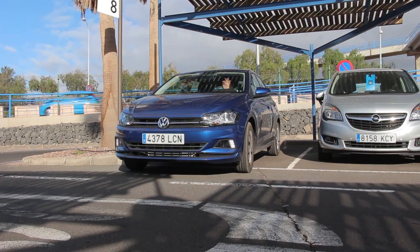We are now at the airport south here in Tenerife, because Tenerife has two airports. The south one is the big one, the international one, and also there's another one in the north. We went to InterRent, so this is this blue thing, the blue signs. InterRent is like the cheapest company. It's also on the far end of the whole parking lot.